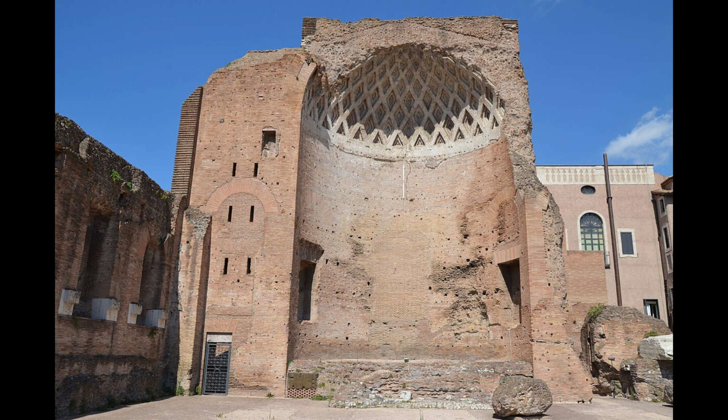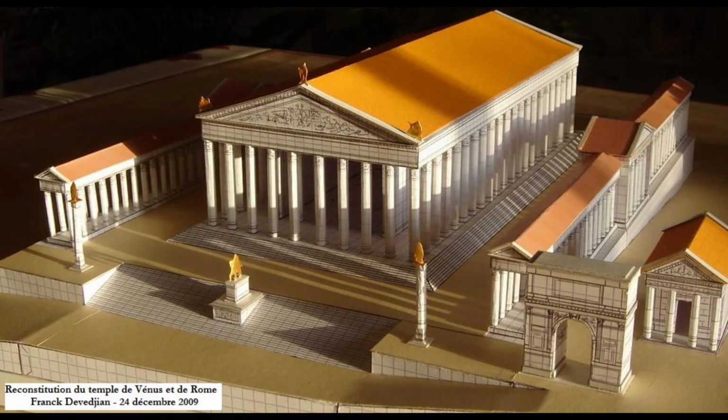The wonderful overall impression with a colorful marble floor and walls and ceilings decorated with stucco can unfortunately only be guessed at today with a lot of imagination. In order to be able to give a certain impression of the original shape of the sanctuary in antiquity, I show you this illustration. It shows the temple and its columned halls. On the right in the foreground you can see the Arch of Titus and behind it the Temple of Jupiter Stator.